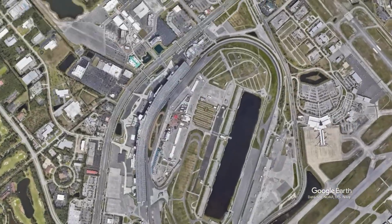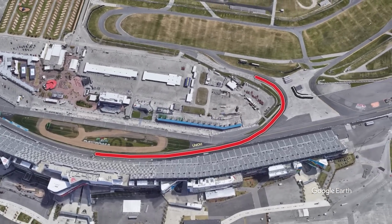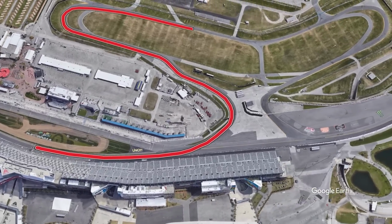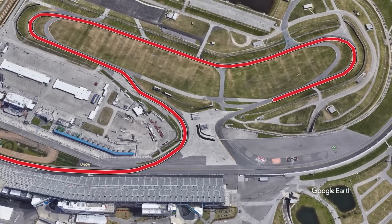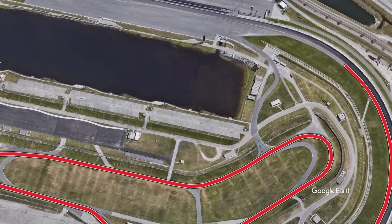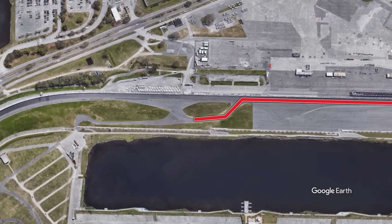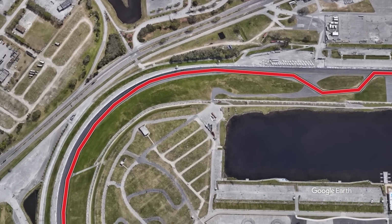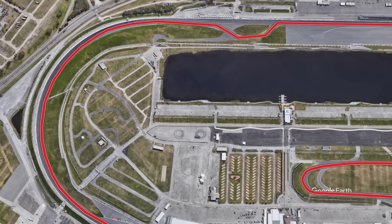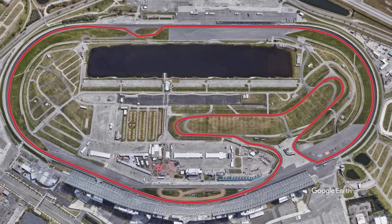The unique layout starts drivers on the tri-oval portion of the track, where they will make their way through a difficult braking zone in turn 1 to enter the narrow infield portion of the track. The infield features the international horseshoes, which are connected by a small kink before drivers transition back out onto the track in turn 7. The cars then accelerate onto the banking and through NASCAR turns 1 and 2 before going down the backstretch and through the tricky high-speed Le Mans chicane. It's critical to carry a lot of speed out of the chicane, as it is a flat-out run through NASCAR's turns 3 and 4 before the drivers complete their lap.